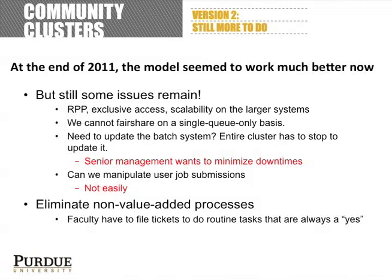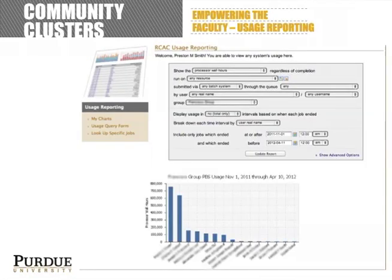The other thing that we tried to do is eliminate non-value added processes. So for adding users to the system or adding users to a queue or changing queues, faculty were having to file a separate ticket for each one of these, and the time to response was a lot longer.